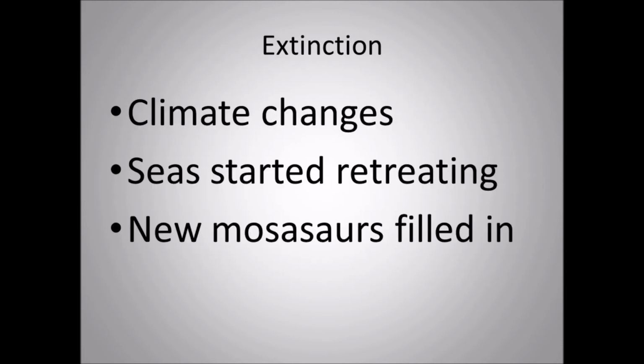Now, the extinction of Plioplatecarpus was pretty much due to climate changes. The seas were starting to retreat around 75 million years ago, and also new mosasaurs were filling in those niches where Plioplatecarpus, Tylosaurus, and others had pretty much gone extinct. Mosasaurus was starting to appear. Platecarpus filled in what Plioplatecarpus was, and so that's why Plioplatecarpus never made it past 80 million years.